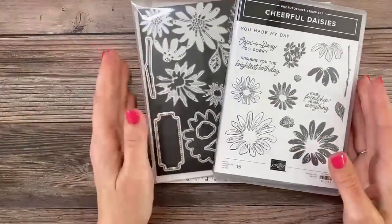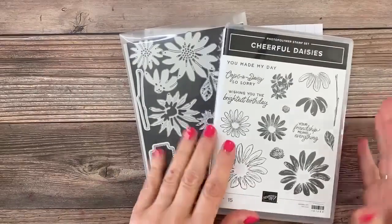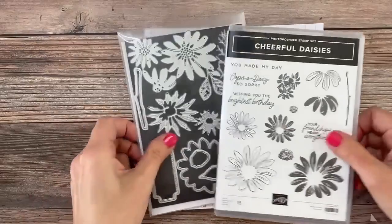So let me show you the bundle. We're not allowed per Stampin' Up! rules to show the inside of the catalog yet. We can show you the front cover. We can show you projects and products, but not actually the inside of the catalog yet.